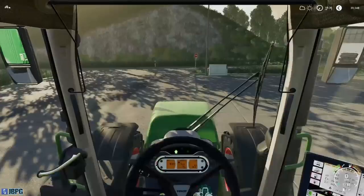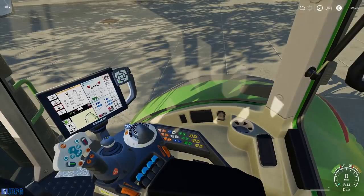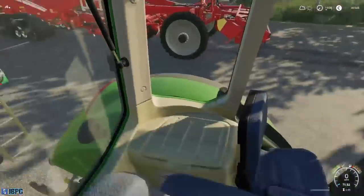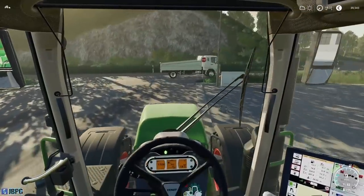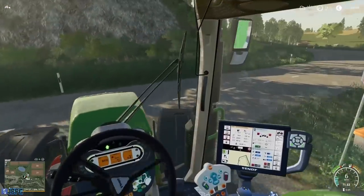And we know this Fendt very well from Farming Sim 17, but it does look nice in here, doesn't it? Very nice, very flush, very swish. So let's make our way over to Field 9.